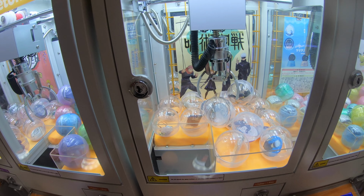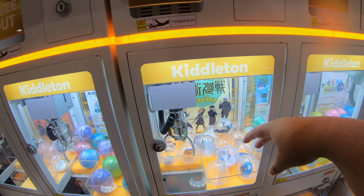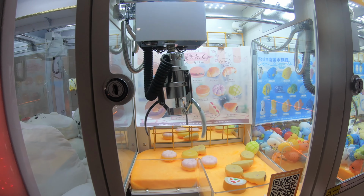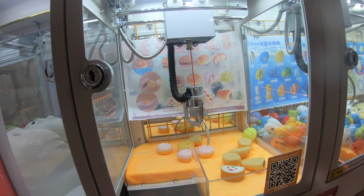It's $1 a play and you get 40 seconds. So let's do that. See, it doesn't pick it up at all, but I was thinking I could pick it up barely and it would drop in the chute, but it is way too weak. This machine looked easier, so I'm gonna try this one. This mini claw has some mochi donuts in it, it looks like. That's what I'm gonna go for.